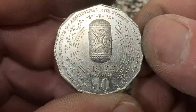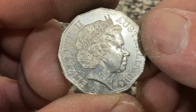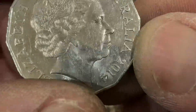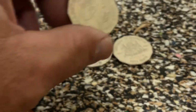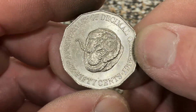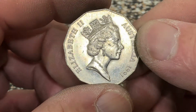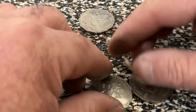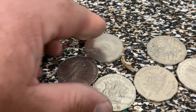Aetis, 3 mil. And some sort of a cut on the lip, maybe. No. And we've got the ram head, which is good nick too. So that all in all, it's been a cracking 50 cent hunt, really, isn't it?